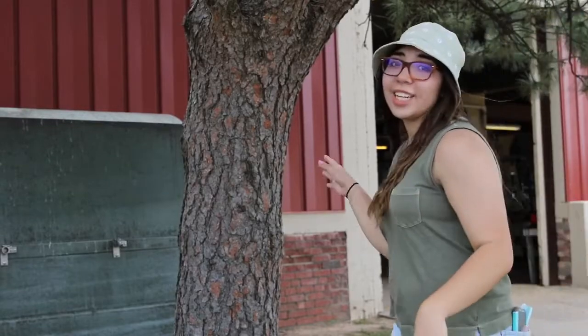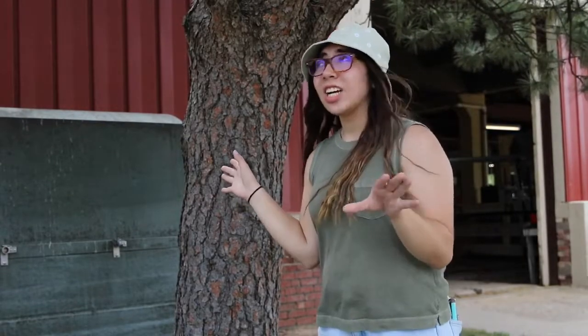Okay guys, right here we have this tree, and not gonna lie, it looks a little basic, but I bet with a little bit of shaping, it can look magnificent. So let's go check out the chainsaw artist.